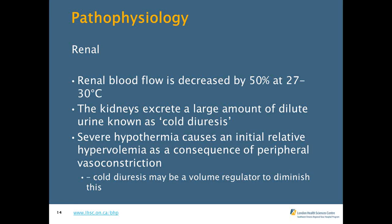Furthermore, the renal blood flow is decreased by about 50% at 27 to 30 degrees, so you can go into acute kidney injury. The kidneys also excrete a large amount of dilute urine. This is the cold diuresis, which I'm sure everyone's experienced to one extreme or another. Severe hypothermia also causes relative hypervolemia because of peripheral vasoconstriction, and the cold diuresis is thought to be a volume regulator to diminish this. So your blood is getting shunted centrally because of peripheral vasoconstriction, so your body thinks that it's hypervolemic, so that's thought to be part of the diuresis that occurs.